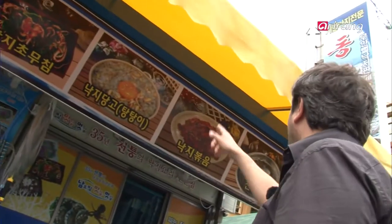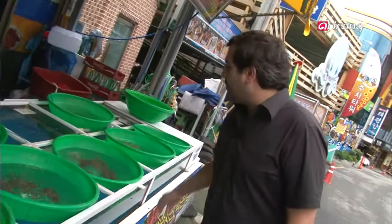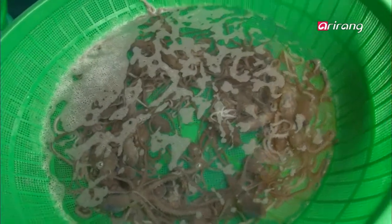You can choose directly on one of the pictures, so it's very good for your convenience. You can see directly the different sizes and you can choose here. So it's a wonderful place to enjoy the Muan Nakji, the Muan octopus.